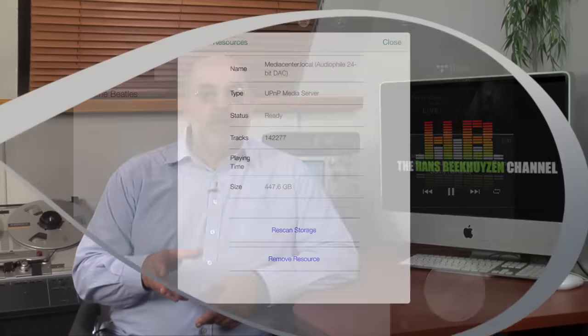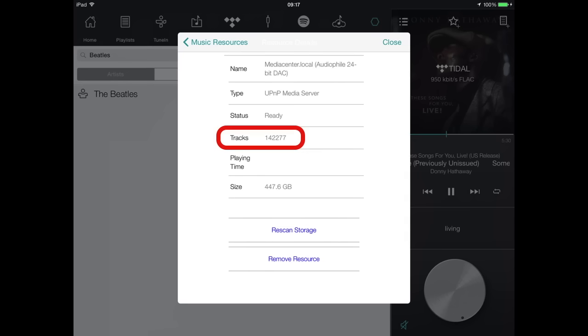After that, the system will start indexing your music, which can take a rather long time, longer than with other systems. But it did index all of my 142,000 tracks, while for instance Sonos is limited to 30,000 to 45,000, depending on the metadata. If every track has a cover art included, like I have, it's rather 30,000. Not with the Raumfeld, apparently.